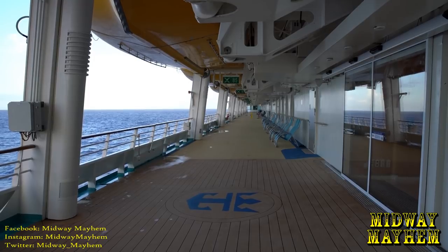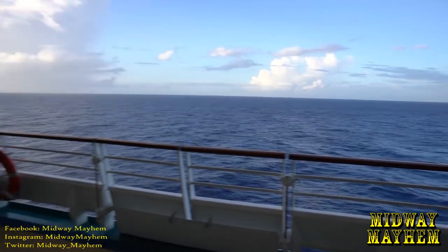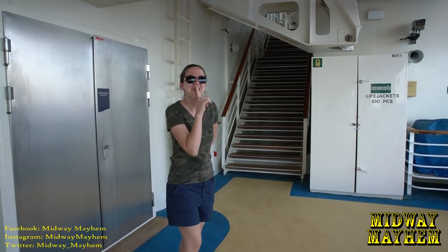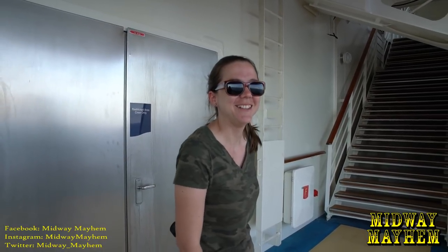Well, we're pretty much at the end of deck 4, and there's something else we need to talk about. They don't really advertise it or show it on the maps, but there's something over this direction that might be kind of neat. What is it, Lauren? What are we going to do? The helipad. The helipad. So you're telling me we're going to go to the very front of the ship and do our, like, Jack from Titanic moment? Maybe. Let's do it.